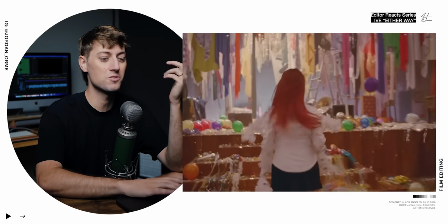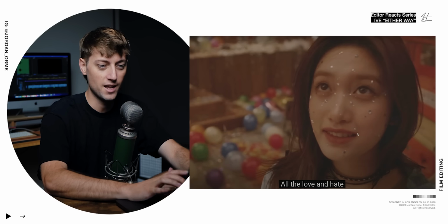And this editor is also just so not afraid to break the rules. Like some shots, like this shot right here, is for sure slowed down. There's just some frames that I hit where the image just doesn't move. They slowed it down further than they were supposed to.